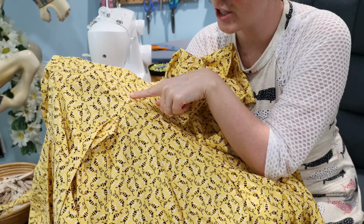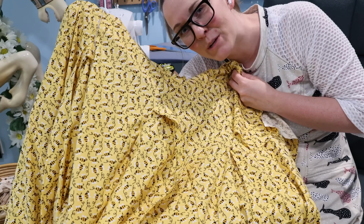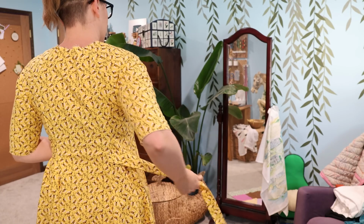Heck yes, French seamed godet threads. I'm pretty pleased with that. Huzzah!